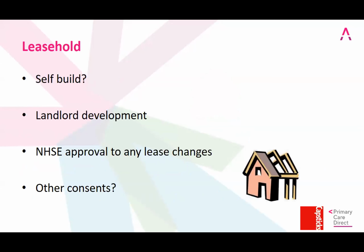If you've got a leasehold, you could still do a self-build, but does your lease permit it? It could be that you approach the landlord and ask the landlord to develop. You will need NHS approval to any lease changes. Really important that that's addressed at the outset. And potentially you might need other consents, including landlord and maybe some previous owners.